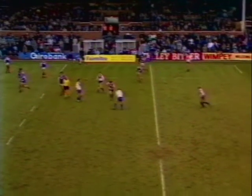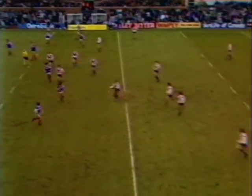Haggerty. Oh, that's a good pass from Haggerty. Forster. He had Kevin Beardmore outside him, but he chose to go inside. And a good tackle there from the French skipper, Palanque. Hanley, Goodwin. Oh, this is good stuff. Creaser, Gill.